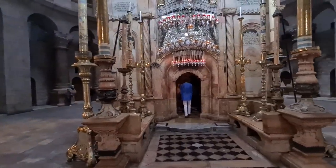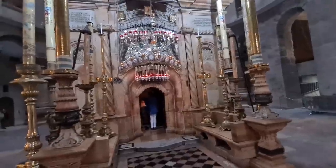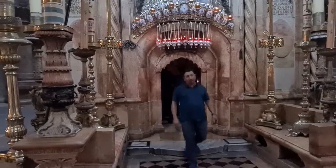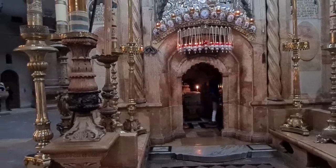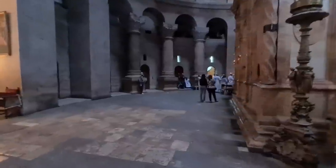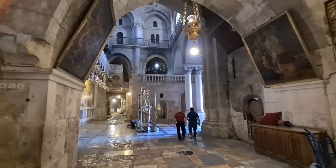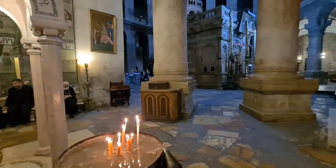This is the entrance to the tomb. The candle is where the angels actually stood. And the inner part is the tomb itself, which is empty, of course. To the candle now. This is the Armenian chapel, and according to the Armenians, that's where the women saw the crucifixion. And I'm usually lighting candles here, mainly because it's next to the tomb.